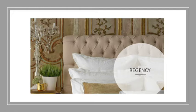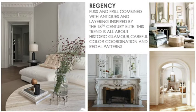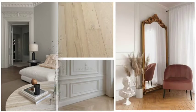Our next classic trend is called Regency. This is about fuss and frill combined with antiques and layering, all inspired by the 18th century elite. This trend is about repurposed historical glamour, careful color coordination, and regal patterning. We've seen a reemergence for quality and authenticity, especially in accessories and furniture, and we are noticing a strong return to traditional design that is purposeful.